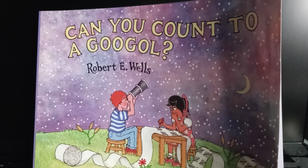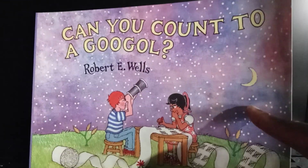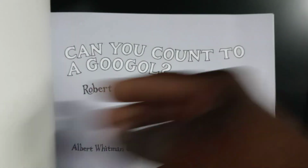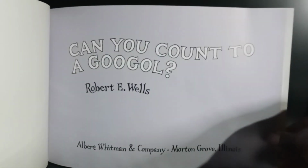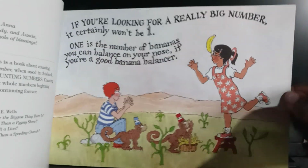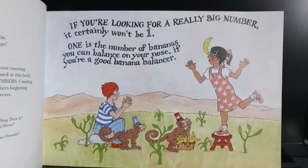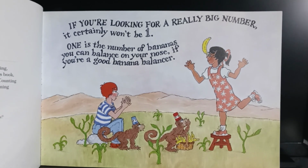So I'll try and read very fast. But it's a fun book to learn about numbers and to introduce you to numbers that are way above your comprehension. Introducing it to you. So this is your front cover. This, my dear friends, is your title page. And these are the pages of the story. All right, let's jump in.